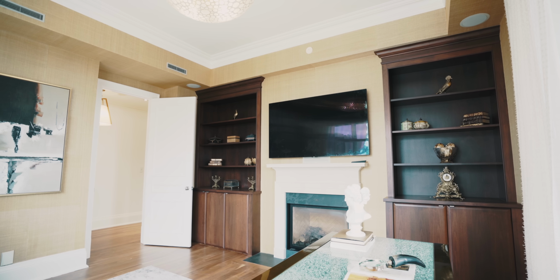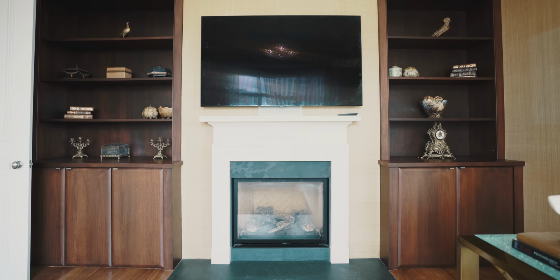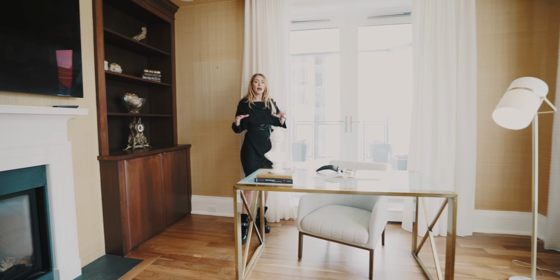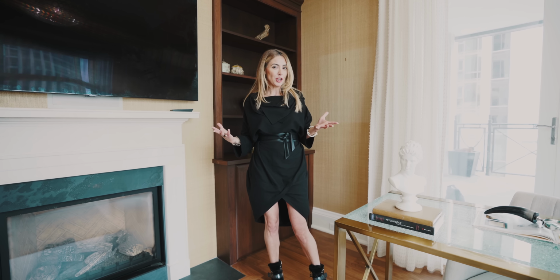So on this side here, we have a full wall unit. We have a nice, gorgeous limestone fireplace. And then you have another outdoor balcony that you can walk out to. So this was important when we were styling here. And although it's a big space, there's a lot to fit in to an $8 million condo.